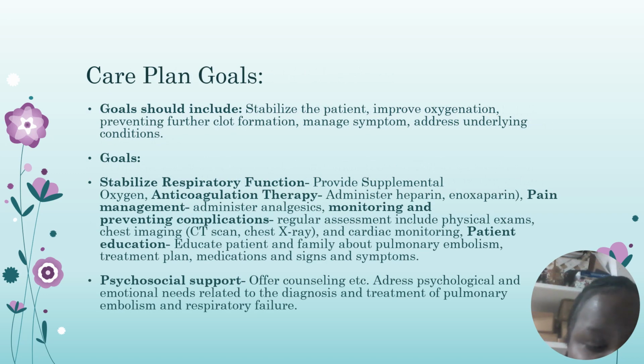The goals should include stabilize the patient, improve oxygenation, prevent further clot formation, manage symptoms, and address underlying conditions. Other goals are to stabilize respiratory function, provide supplemental oxygen, and anticoagulation therapy, administer heparin. She also needs pain management, administration of pain meds like analgesics. Monitor and prevent complications. Regular assessments include physical exams, chest imaging, CT scan, and chest X-ray, and cardiac monitoring.